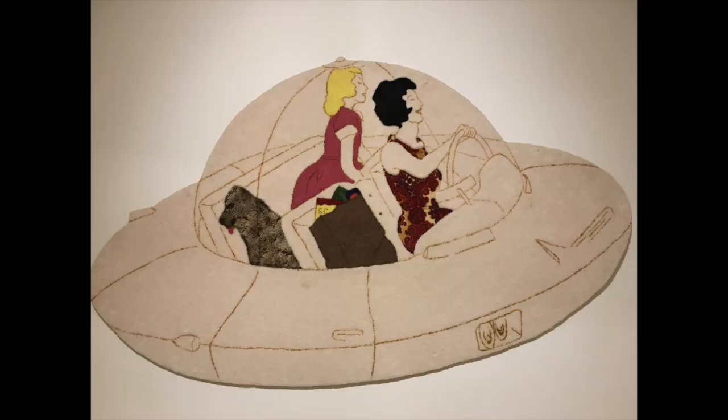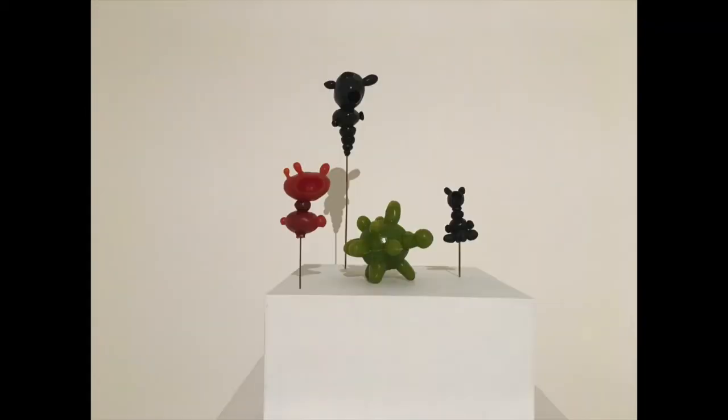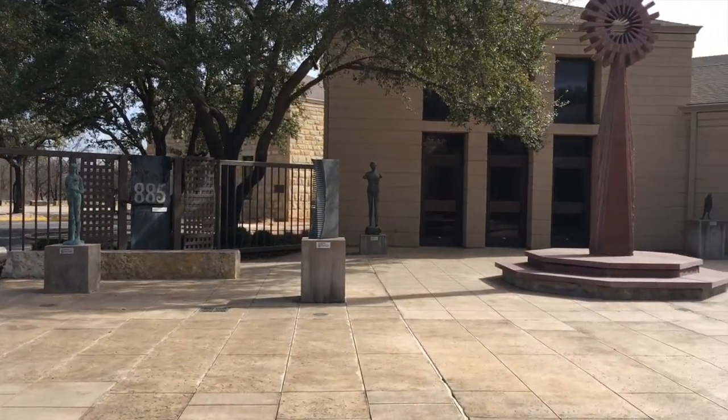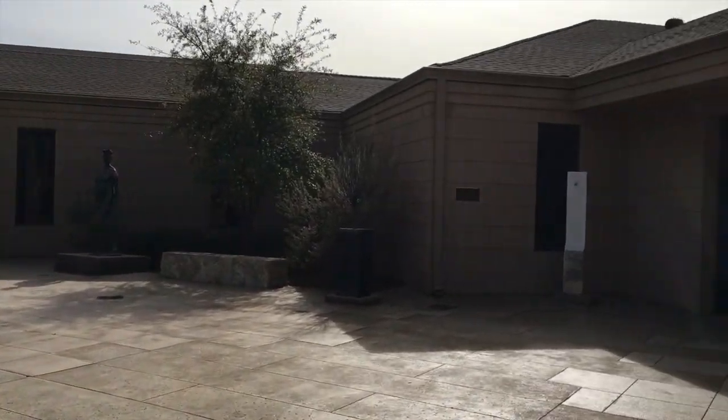They have a really great Tony Fair, they have Trenton Doyle Hancock, they have a lot of Helen Altman, a lot of people out there. Scott Barber. There are probably 15 pieces in the sculpture garden. It's a nice little dense kind of explosion of Texas sculptors.